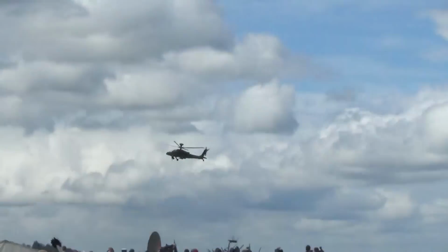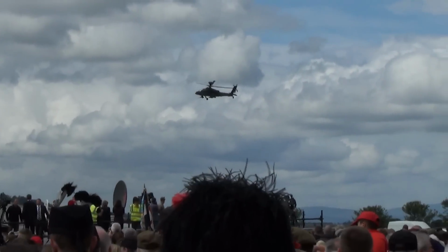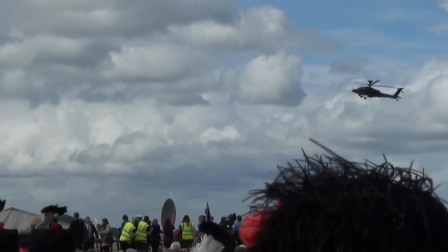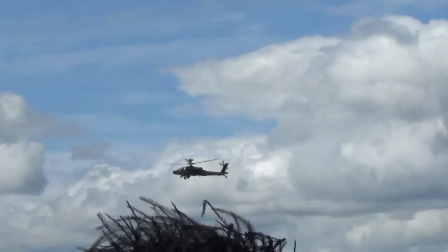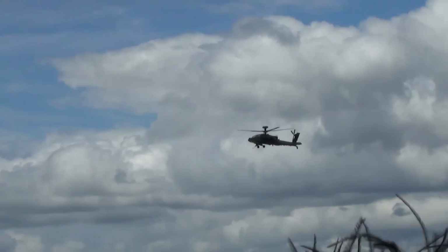So on the Apache, one of those systems is the aerial rocket system. It's held in rocket pods on the outer edge of each wing. There are 4 variants of rockets available to the British Army, and each rocket pod can hold a mixed load of 19.